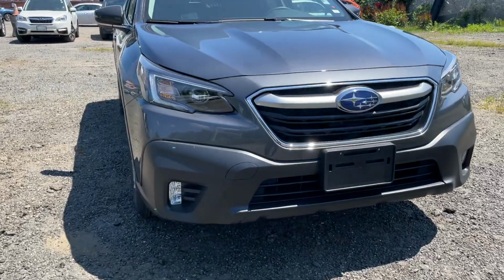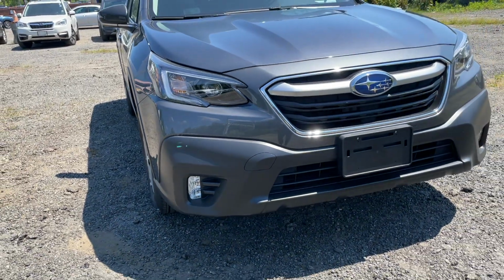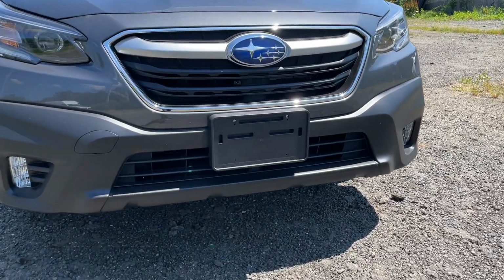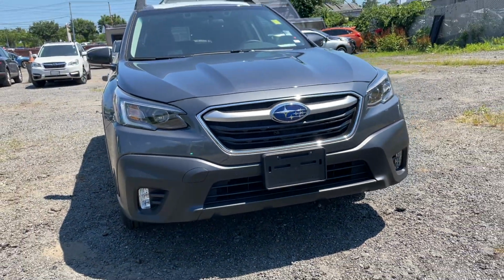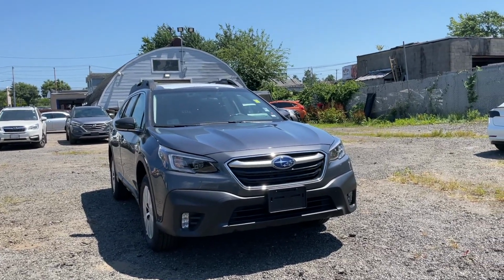In the bottom, there are going to be some LED fog lights. They're nice and bright. And the bottom portion of the bumper is going to be finished in flat black because it does take some beating when going off-roading. And there's going to be a functional bottom grille. And overall, I think the front of this Outback is nice. And again, as I said, it's not aggressive, but it does look pretty good.